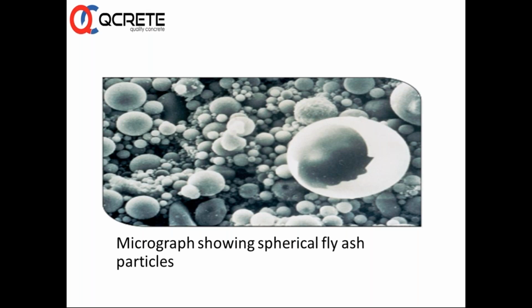Because of the sphericity of these particles, whenever we are converting an OPC mix to an OPC plus PFA mix, you can straight away expect a water reduction of about 6% to 8% if you are using a replacement level of about 25%. That kind of water reduction is possible when you are replacing an ordinary Portland cement mix with a fly ash mix, because of the spherical nature of the particles.